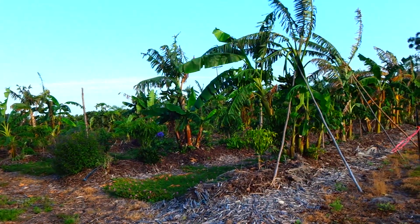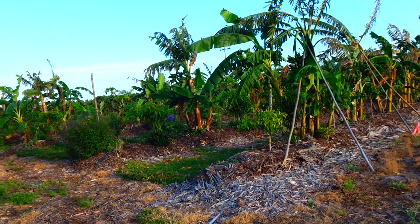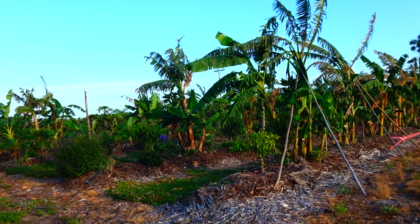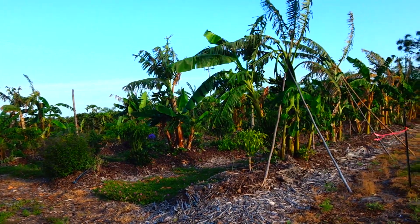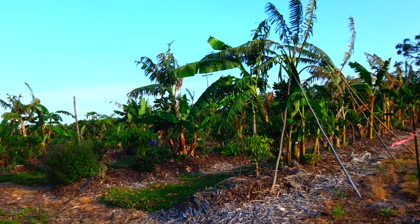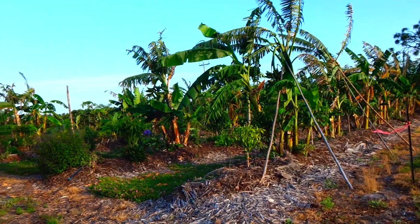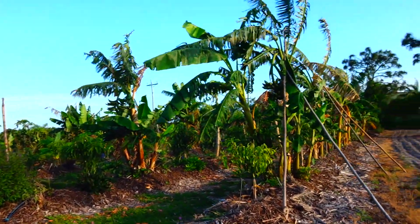Good morning. This is a 1-year update on a 50 tree mango orchard with polyculture of fruits and vegetables. So 1 year ago I planted this. It was pure sand, and I used bed systems with compost and mulch.